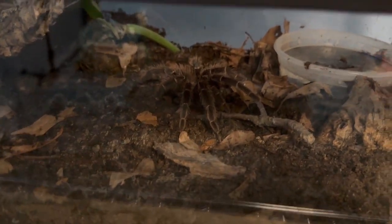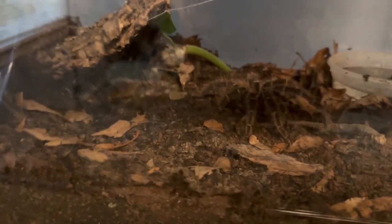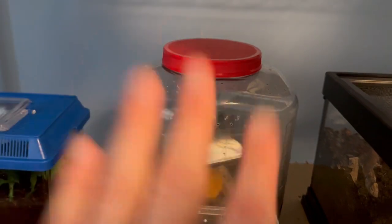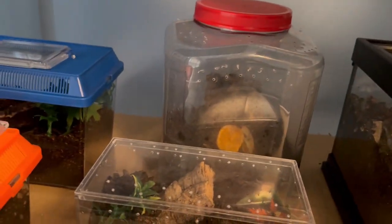I have to update this tank. It's been a while, but it has the mesh top, which is a no-no. So I'll probably do a video about making a plexi for that. Pantherophis... Panthera... Blaptica... sorry, Panchlora? As you can see there, a little sling, a whole bunch of hissing cockroaches, and the story on those will definitely be a whole video in itself. Fun story, they'll also get rehoused. This is temporary for baby roaches.